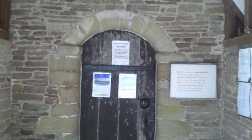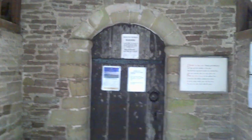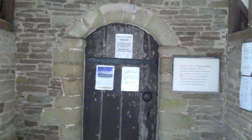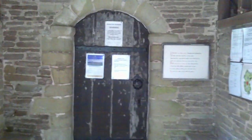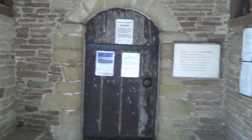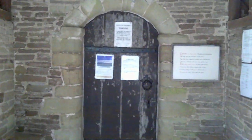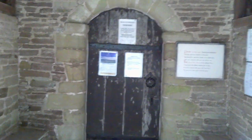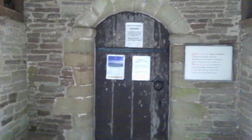Before we go have a good look outside, this is inside the porch. This is a very simple example of a 12th century doorway. You can see there that door with things pinned to it, because that's what they did. That's why Martin Luther nailed the 95 Theses to the church door at Wittenberg. He wasn't actually doing anything shocking. It was the content of the theses that was the issue, not the act of nailing them.